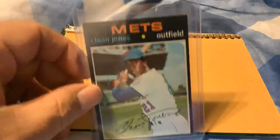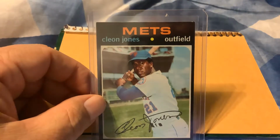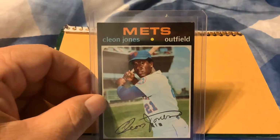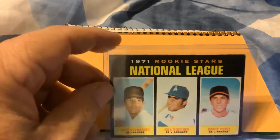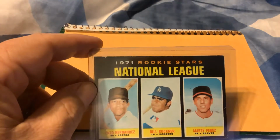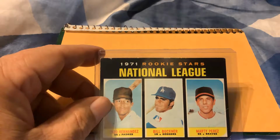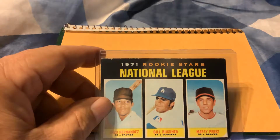Okay. It's Cleon Jones, good ball player. Kind of a tough card to get. Very cool looking. Here is a National League Rookies card. Bill Buckner's on here, but he actually had a rookie card the year prior. But I guess he never got called up, so they made another rookie card for him.